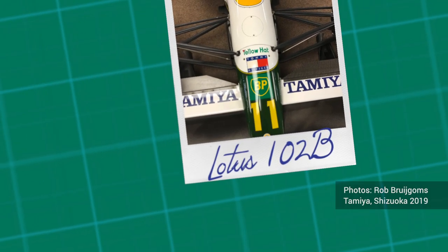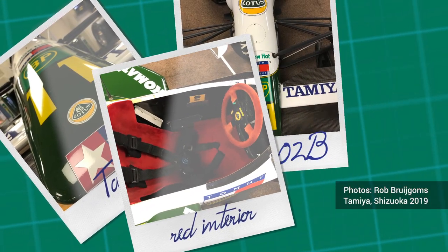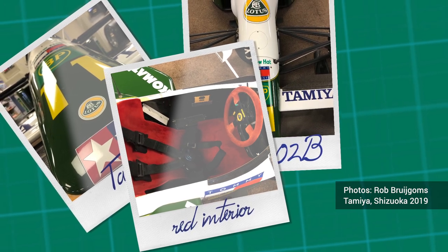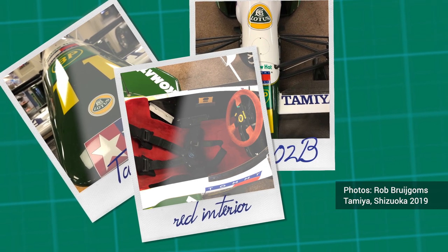To this day, Tamiya actually owns a Lotus 102B, which they exhibit at their own museum in Shizuoka, Japan. And if you would like to know more of this car, please look at this video of my visit to Tamiya and the museum.